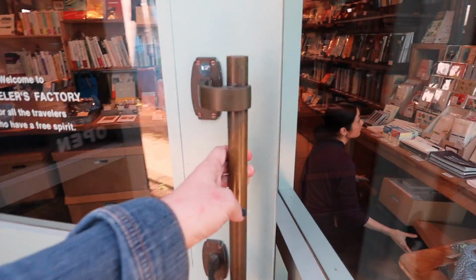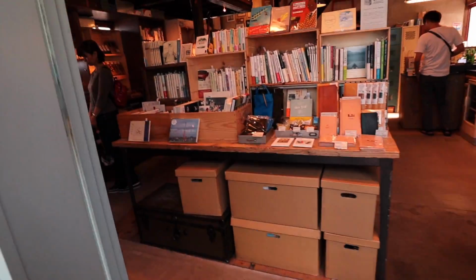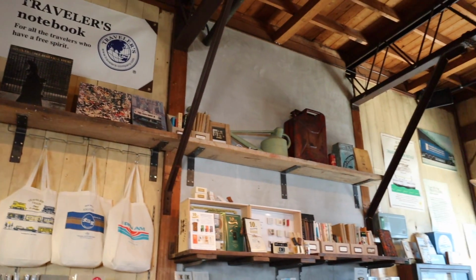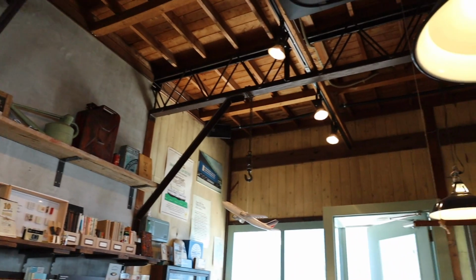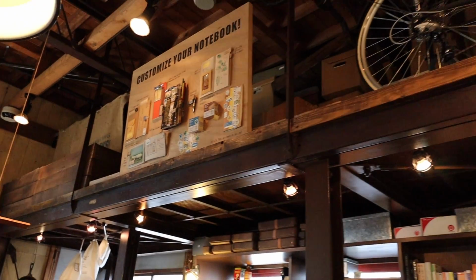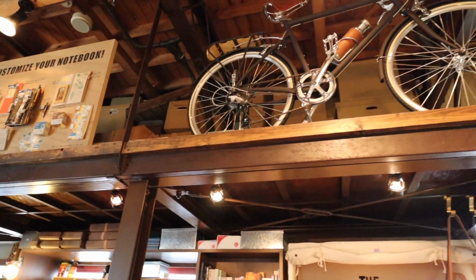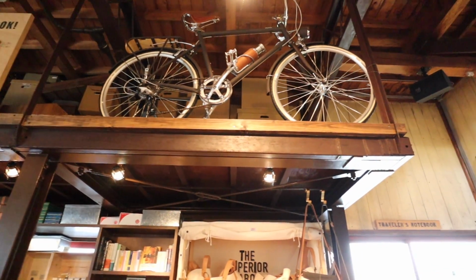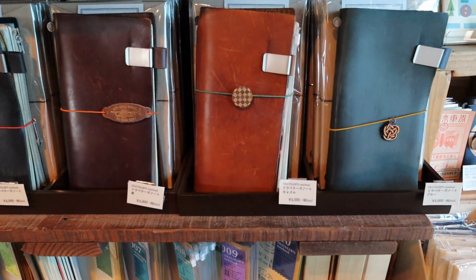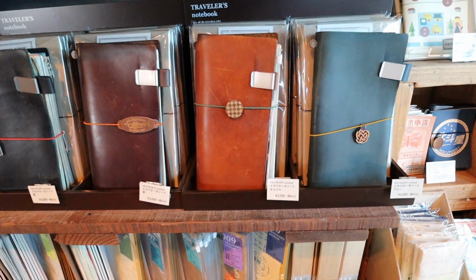I can't believe I finally made it. This is so exciting. The shop is called The Traveller's Factory, and it's a place that is owned by Midori, which is a Japanese company that is really well known for their high quality paper goods like papers and notepads.